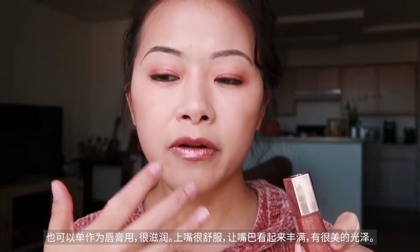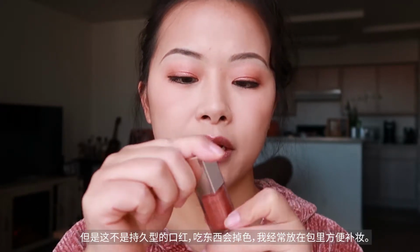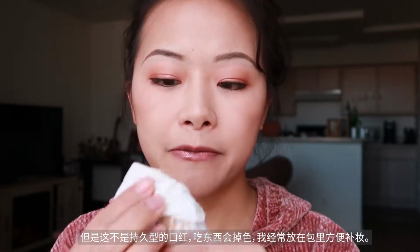It just makes your lips look so juicy. I like it a lot. It makes my lips so comfortable and hydrated. But this one doesn't last a long time, so you have to keep it in your purse all the time.